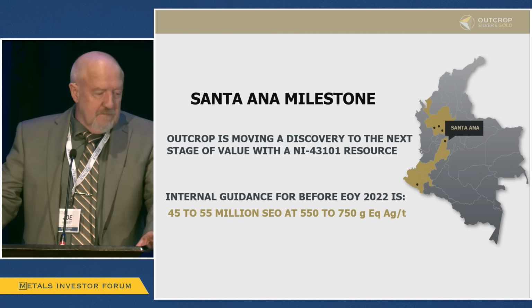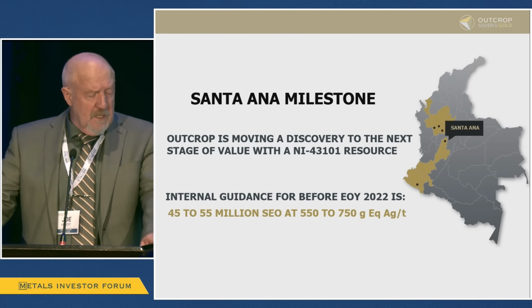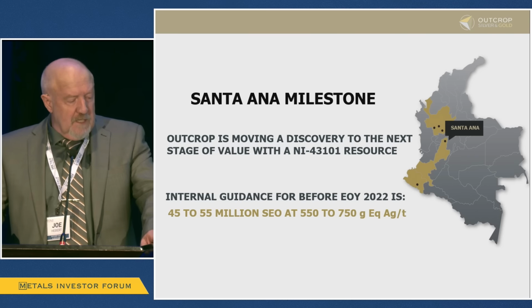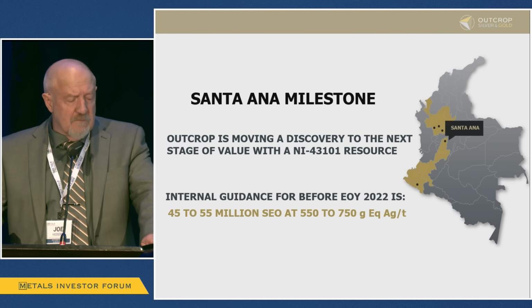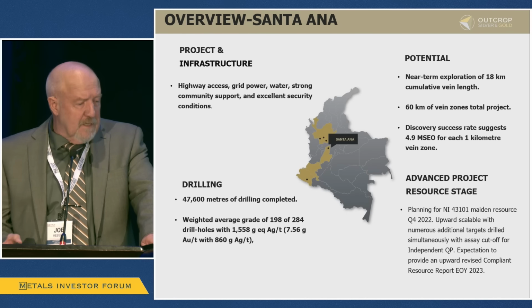So very importantly, what I need to stress is that Santa Ana is going to reach a milestone at the end of the year. We're moving a discovery to the next stage of value with a compliant resource. We have internal guidance, with the appropriate BCSC disclosures, of 45 to 55 million silver equivalent ounces at between 550 to 750 grams silver equivalent per ton. And again, that's coming out before the end of the year.